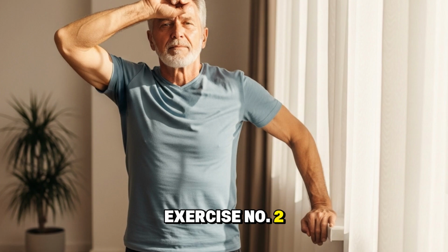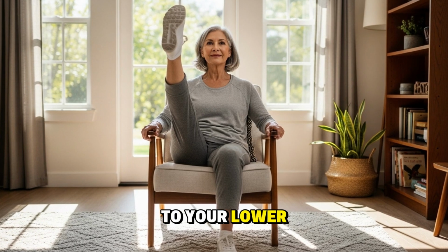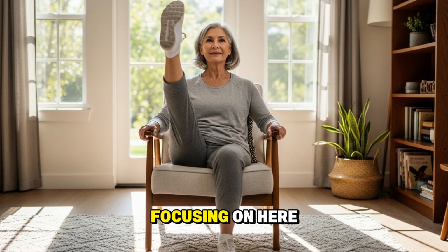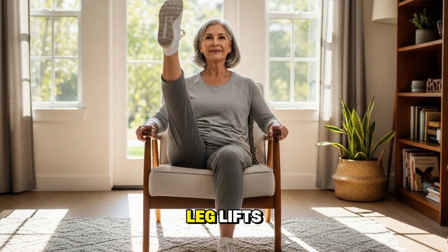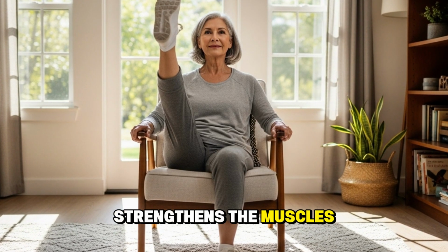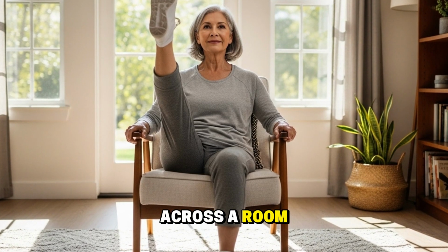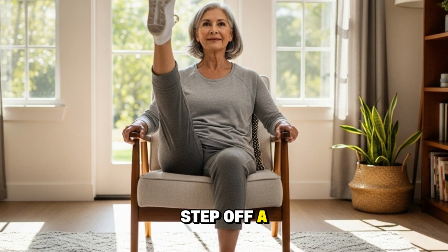Exercise number 2, seated leg lifts with resistance. Now let's move to your lower body. The exercise we're focusing on here is called seated leg lifts with resistance. This exercise directly strengthens the muscles you rely on every time you stand up, walk across a room, climb stairs, or step off a curb.